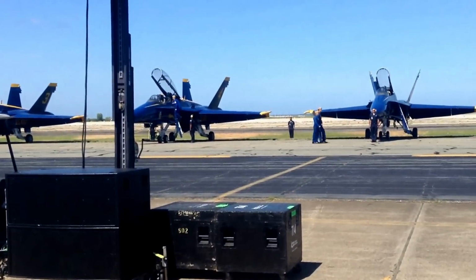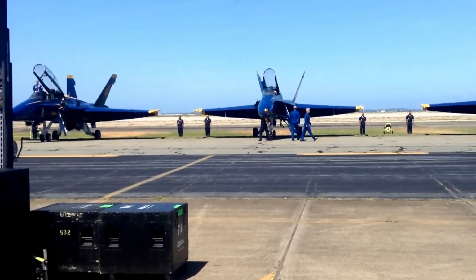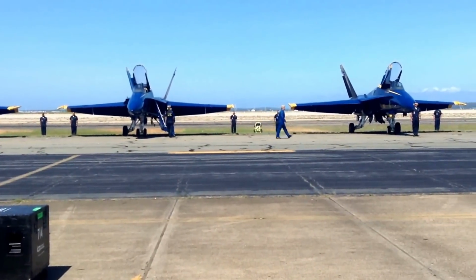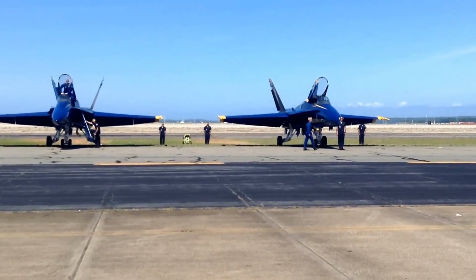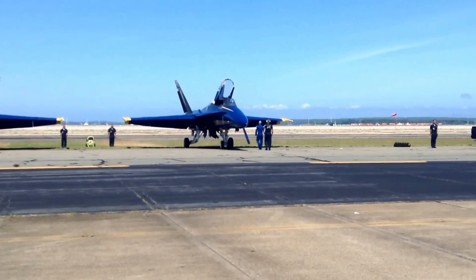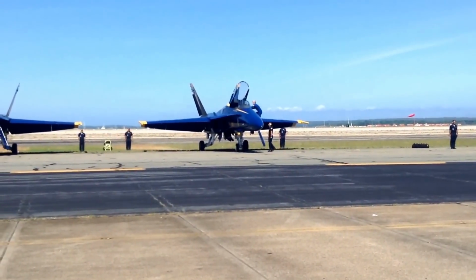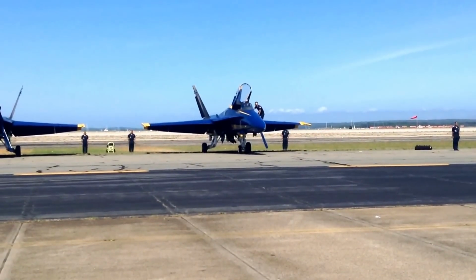Flying Blue Angel number 4, the slot pilot from Hummelstown, Pennsylvania, Lieutenant Commander Nate Barton. Flying Blue Angel number 5, the lead solo from Charleroi, Pennsylvania, Lieutenant Commander Mark Tedrow. Flying Blue Angel number 6, the opposing solo from Bloomington, Illinois, Lieutenant Ryan Chamberlain.